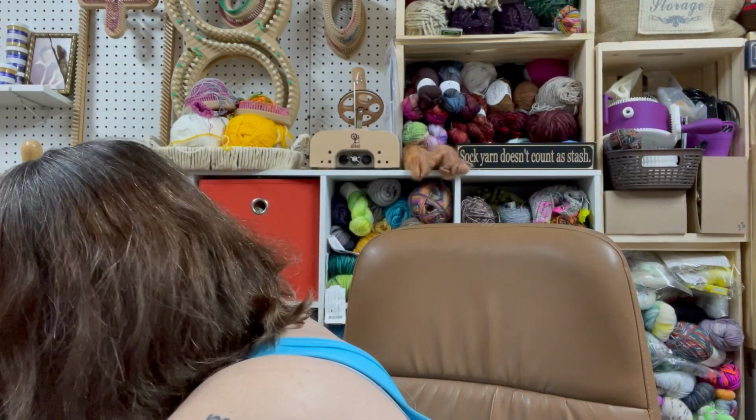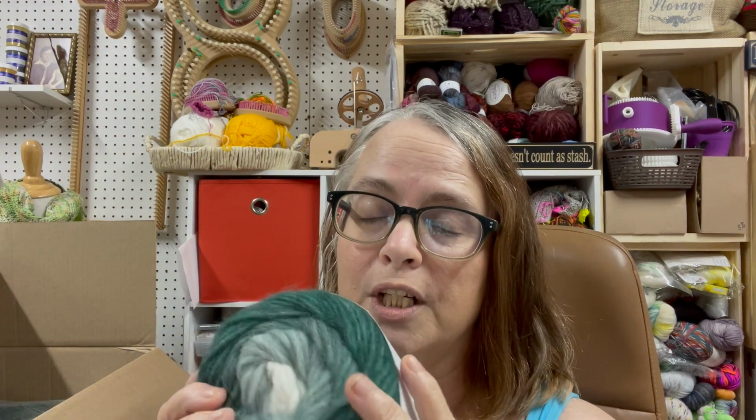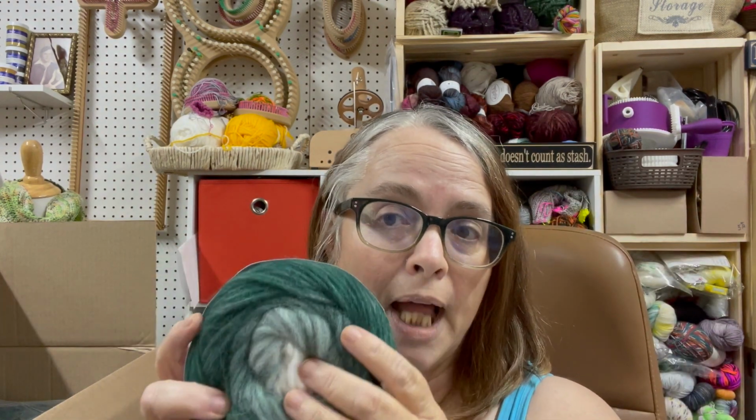Another thing I got was this Wonderfluff. This is the ombre, and this color was Kale Heather. Now, I will tell you that they have discontinued this particular color. So if you like this ombre with the white in it, I would go and I would snag it right now, because their newer version, instead of this white cream color, is black. So if it doesn't matter to you that it is a green black ombre, then you're fine. But if you like this green cream ombre, I would go ahead and grab some now, because they're not remaking it.